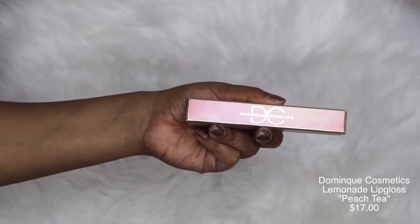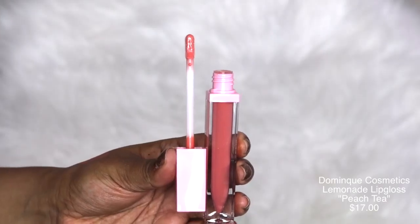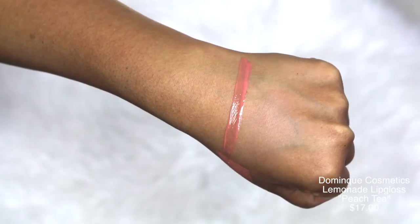The next item in the box is by Dominique Cosmetics, and it is the Lemonade Lip Gloss. And this is in the shade Peach Tea. Okay, the packaging is adorable. I love this packaging. It's so summery to me. Smells so good. It smells very caramelly, like a caramel brulee drink.